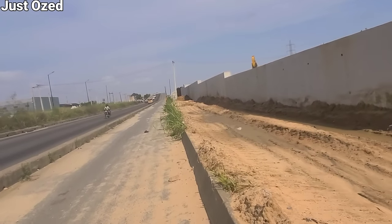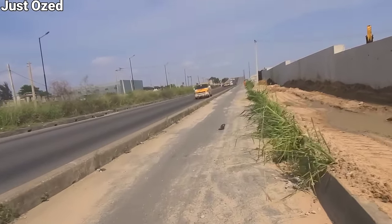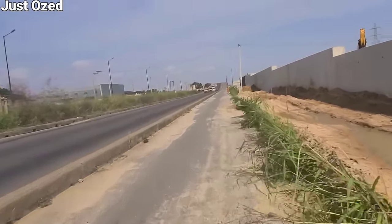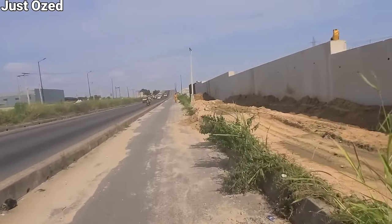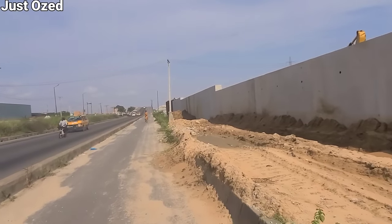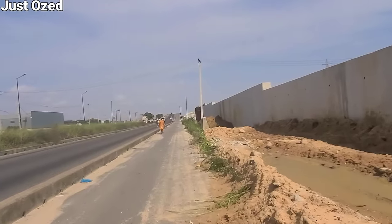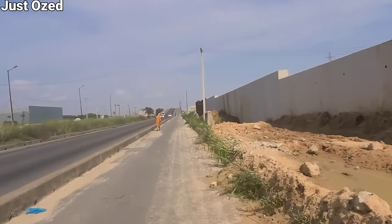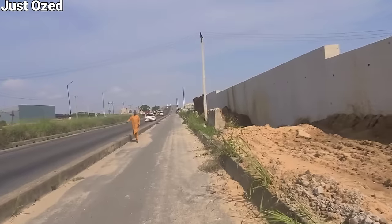So we'll be taking a walk. We are actually standing on the Badagry Expressway, so we're taking a walk to see what they've accomplished on these pillars. We are seeing the descending pillars, and I think the same thing I'm also seeing at the front. After these pillars, they will start the construction of the deckings. Let's take a walk.